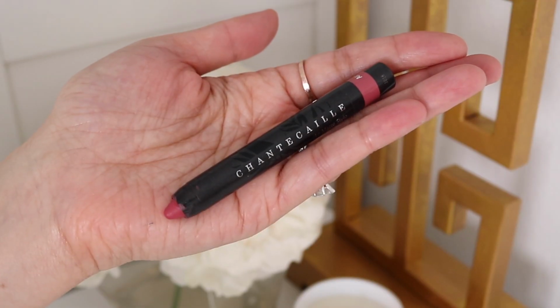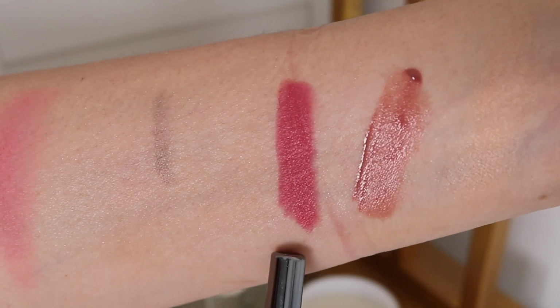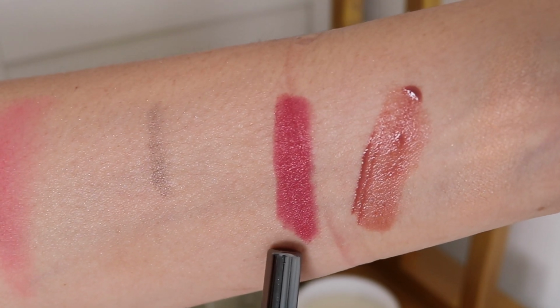Then a couple of lip products. We have the Chantecaille La Matte Stylo in Aster. Such a pretty color. I haven't done a wear test yet to see how long, but I just love the shade and they're really comfortable upon application.